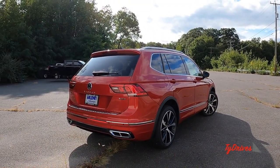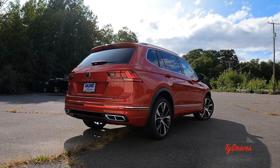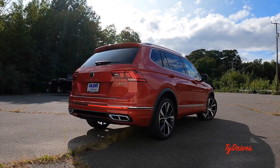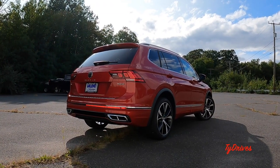So this will likely be the last model year in the United States for this generation of Tiguan. It has been out for a little while now, but I think especially in this SEL R-Line trim, this is still an awesome looking crossover. What do you guys think? Let me know in the comments.